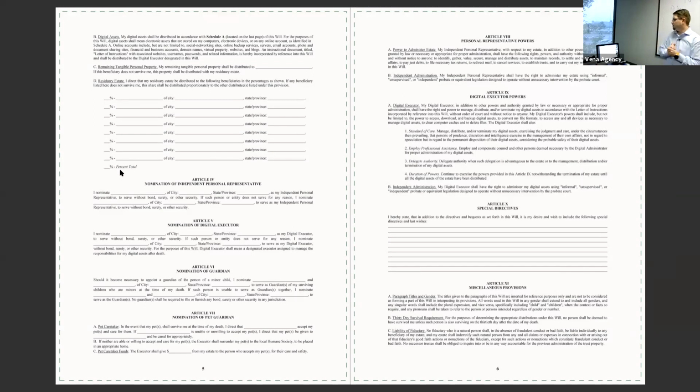Article number 4 and article number 5, nomination of independent representative and nomination of digital executor. The nomination of personal independent representative, that's going to be the executor of this, right? So they're going to nominate one primary executor, and then they're going to nominate a contingent executor as well. Same thing with the digital assets. Nominate one person and then the contingent. These do not have to be different people. They can be the same people. They can be the same person that's going to be the personal representative as a digital executor.